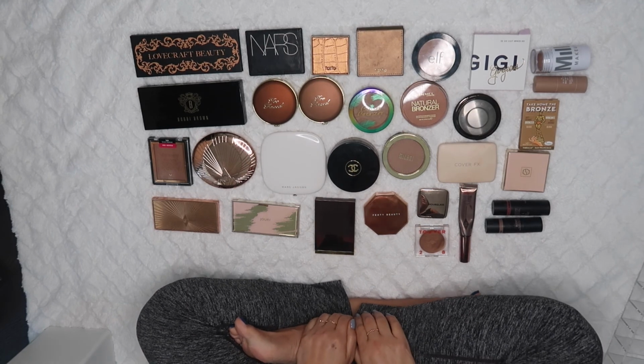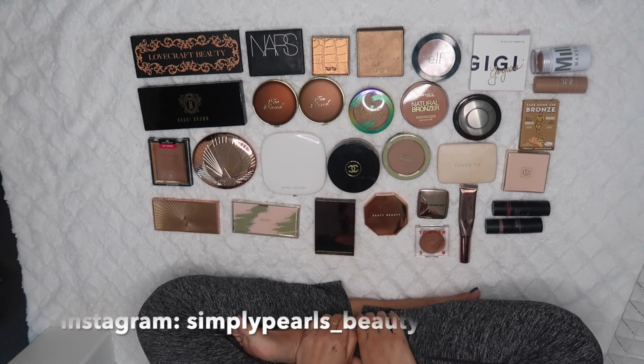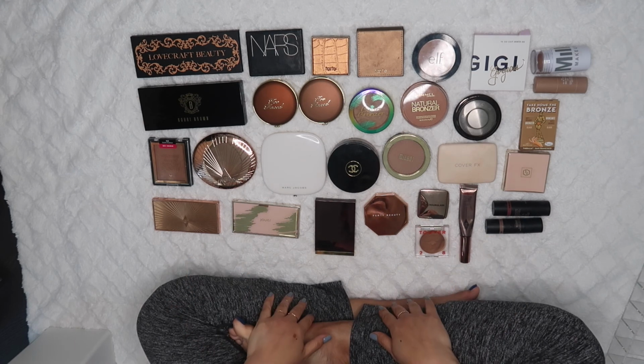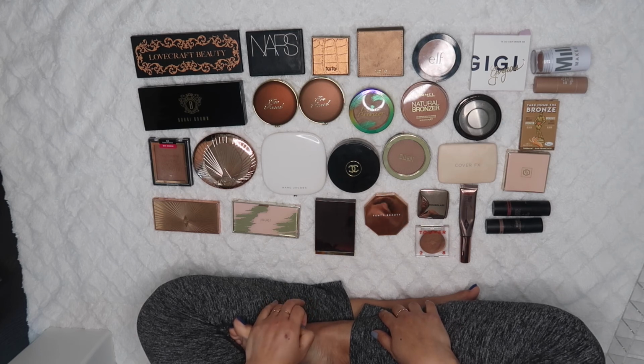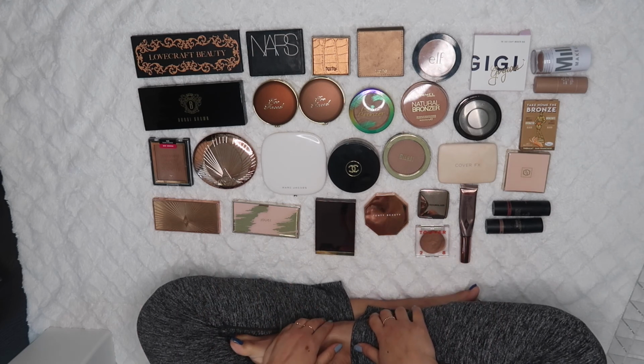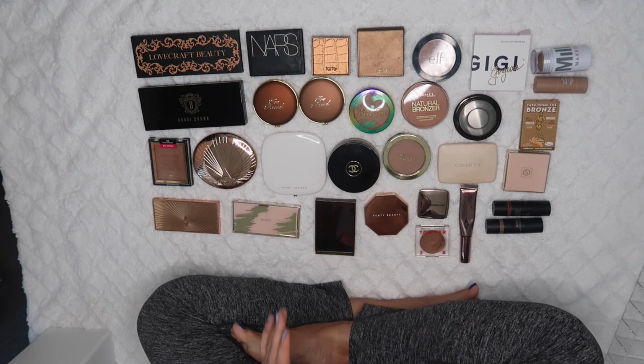Today I thought I would do my bronzer declutter with you. This is the collection that I currently have, and I thought I would go through these and declutter some of these and pass them on to some friends or family who could use them instead of just sitting in my drawer. Plus, this gives me room to purchase more. So let's go ahead and get started.